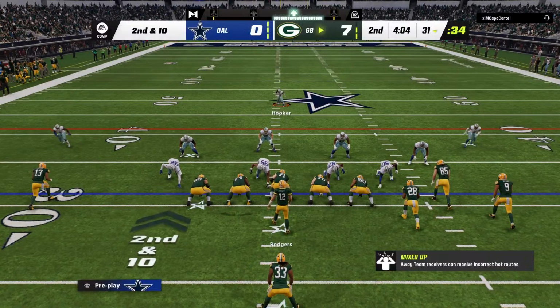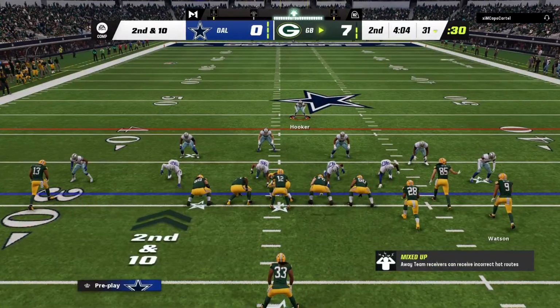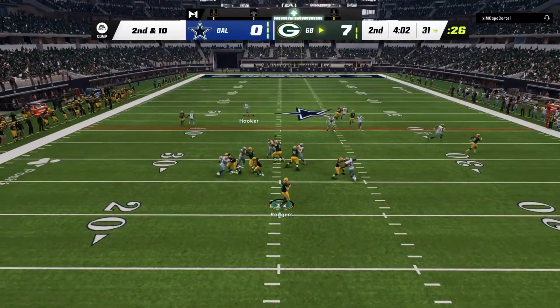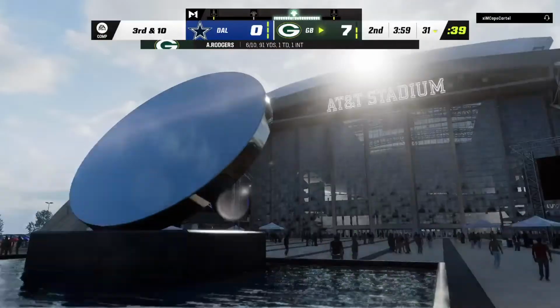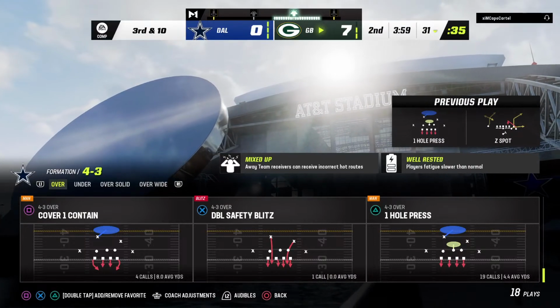An incomplete pass on first down. That leads to a 2nd and 10. Now Rodgers. He's going to launch this deep for Watson. And that will be incomplete. Tried to dial up the long one way out there, but it'll be 3rd down.